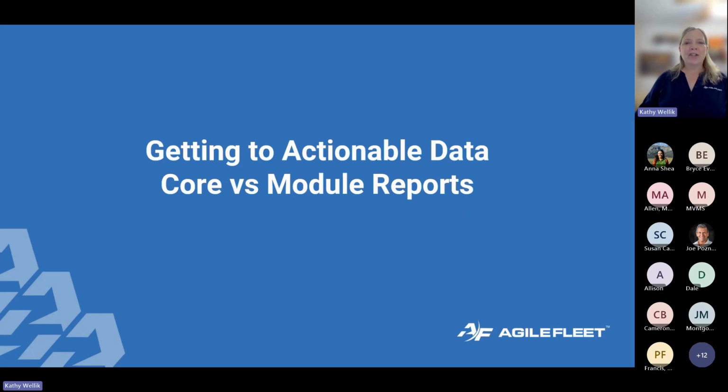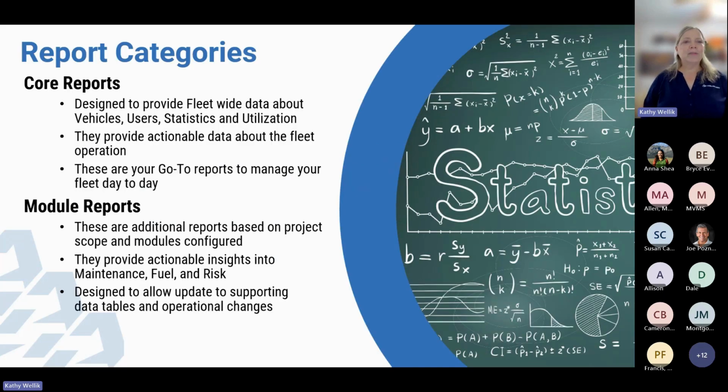Getting to actionable data: the core versus module reports. In FleetCommander, those core reports are designed to provide fleet-wide data about vehicles, users, statistics, and utilization. They provide that actionable data from the fleet operation, and these are your go-to reports to manage your fleet day to day.